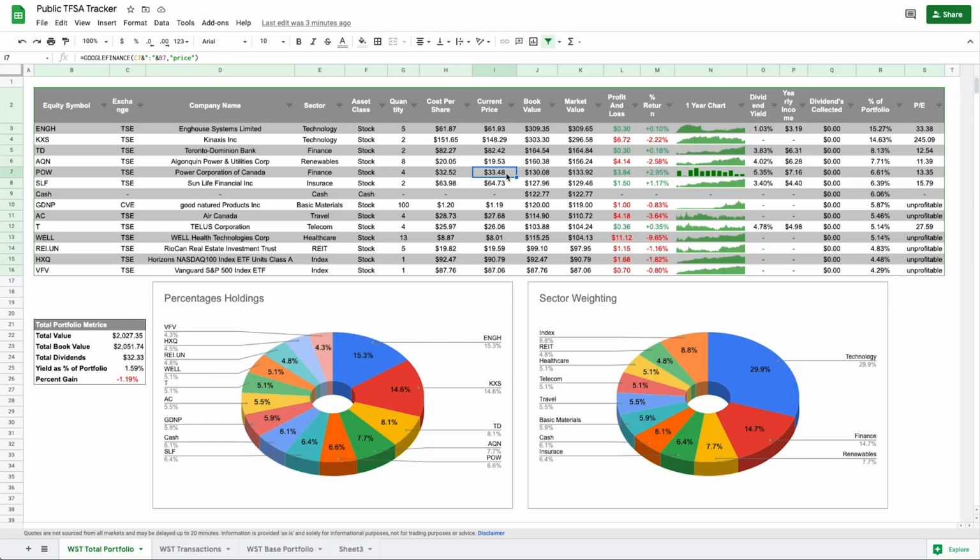So based on the net asset value versus the current price of the stock, it looks like Power Corp Canada is actually undervalued. And it's undervalued by a fairly significant amount, almost 20%. Looking at the rest of this portfolio's performance, we can see that Well Health Technologies was down.